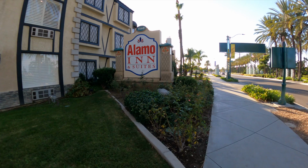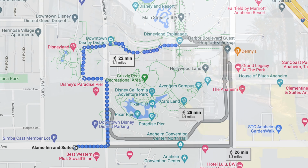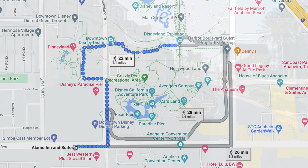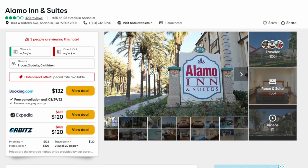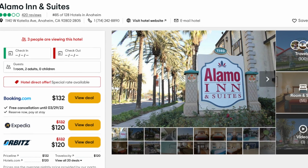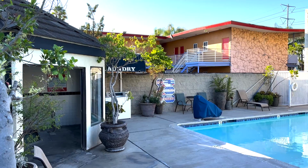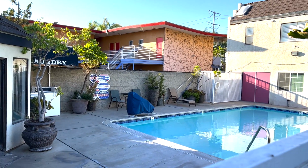Alamo Inn & Suites is located at 1140 West Catella Avenue in Anaheim. It is about 1.1 miles or a 22-minute walk to the turnstiles at Disneyland. It is rated number 85 out of 128 hotels on TripAdvisor at the time of filming. There is on-site laundry in the pool area and there is an enclosed spa.